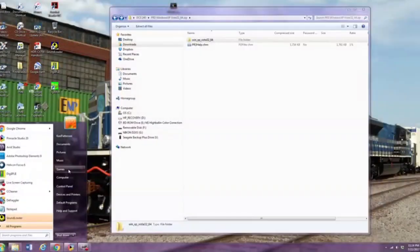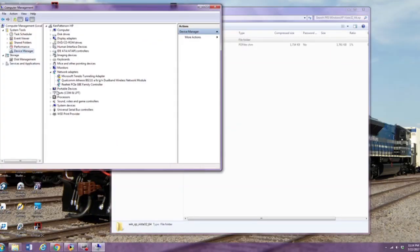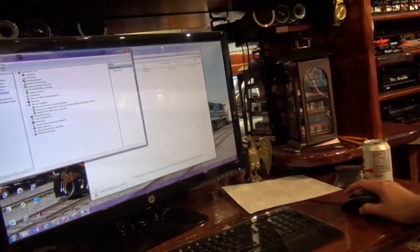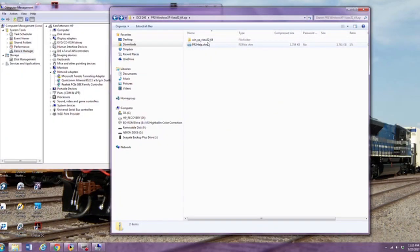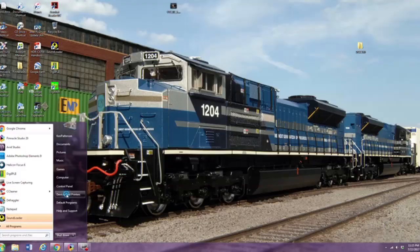If you go to your computer, right click, hit manage, and go into device manager, it'll have it listed here. It'll say DCS240 error. So you tell it you want to update your driver, and you simply point that to where your driver location is here. It takes about a minute or two to update, depending on your computer speed. Once it's done, this screen here should refresh, and it'll tell you you have a new communication device. It'll also tell you that if you go into your devices and printers.